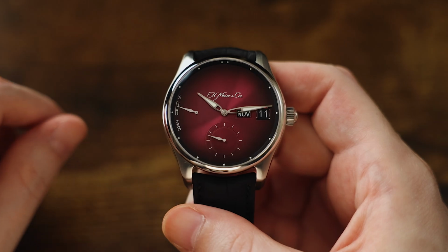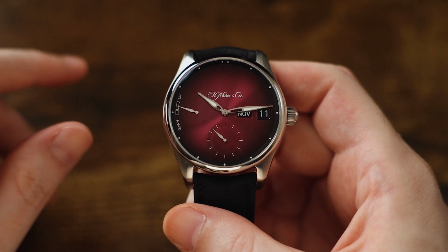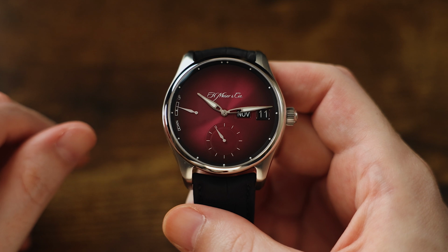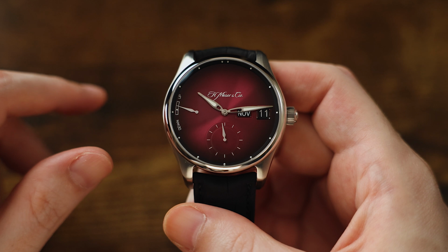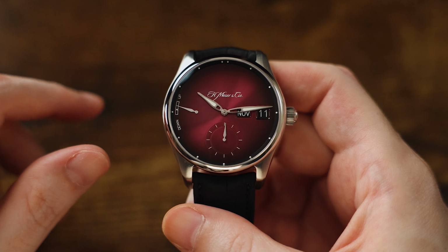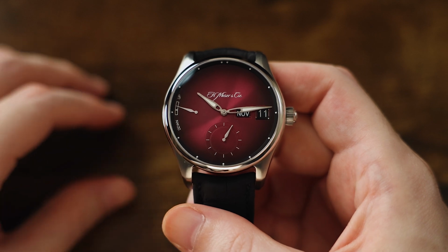Today we're looking at the H. Moser Pioneer Perpetual Calendar MD. MD signifying month and date, and this is a very limited watch, having only been produced in a quantity of 50 total pieces. But that's not exactly a surprise. Moser only produces something on the order of about 1,500 watches per year.